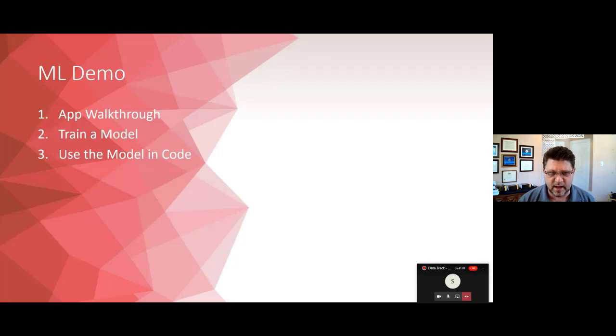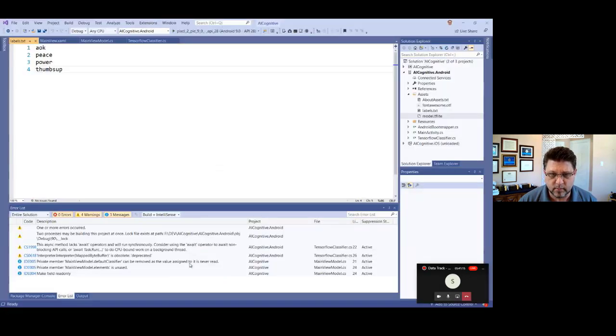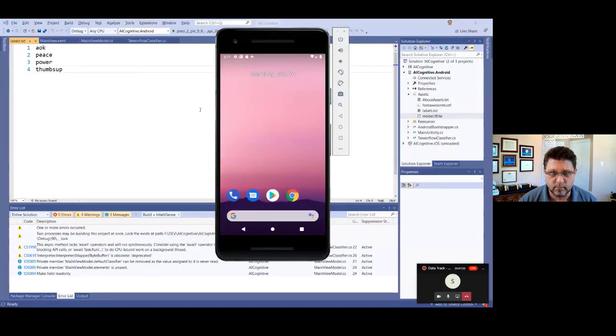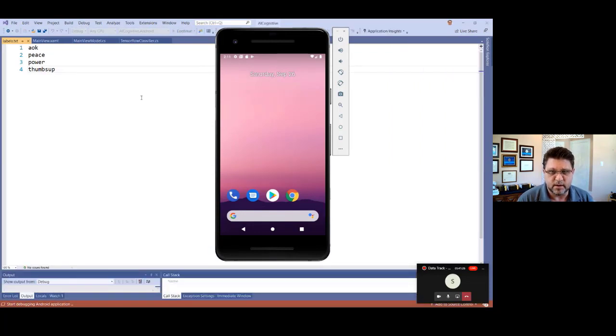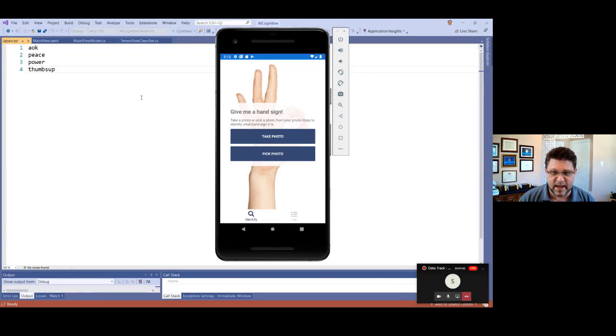So let me first do a quick walkthrough of the mobile app, and then I'm going to talk about how we're going to train the model for that app, and then we're going to talk about how we use the model in code. All right, so we're within Visual Studio, and I'm running a Xamarin.Forms application. This Xamarin.Forms application utilizes Tensorflow Lite. There's a NuGet package of Tensorflow Lite in this app. And the way the app works is you pick a photo.